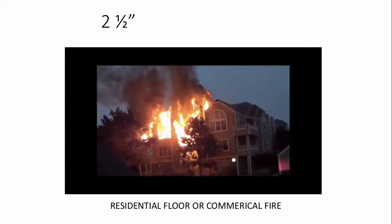This video is another example of the effectiveness of an exterior attack with a 2.5-inch line on an arson fire started with an accelerant and wind-driven conditions in West Metro's district.